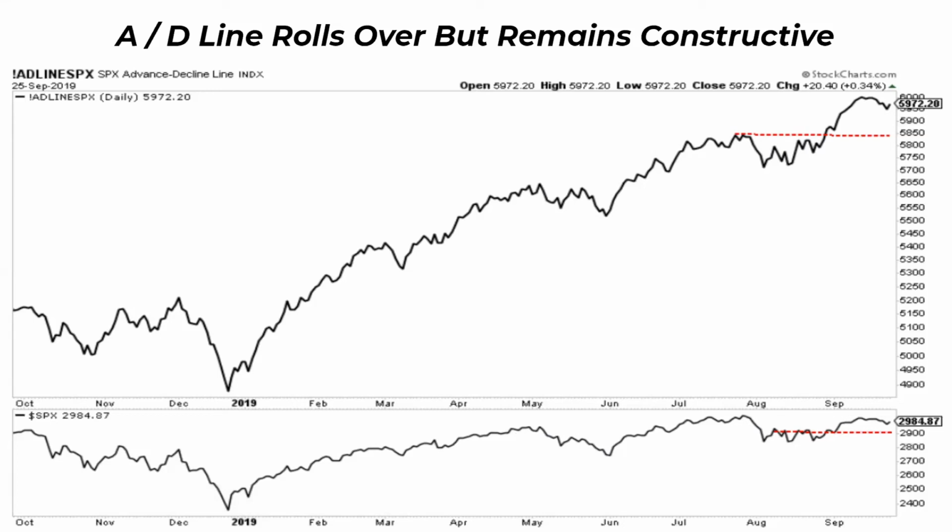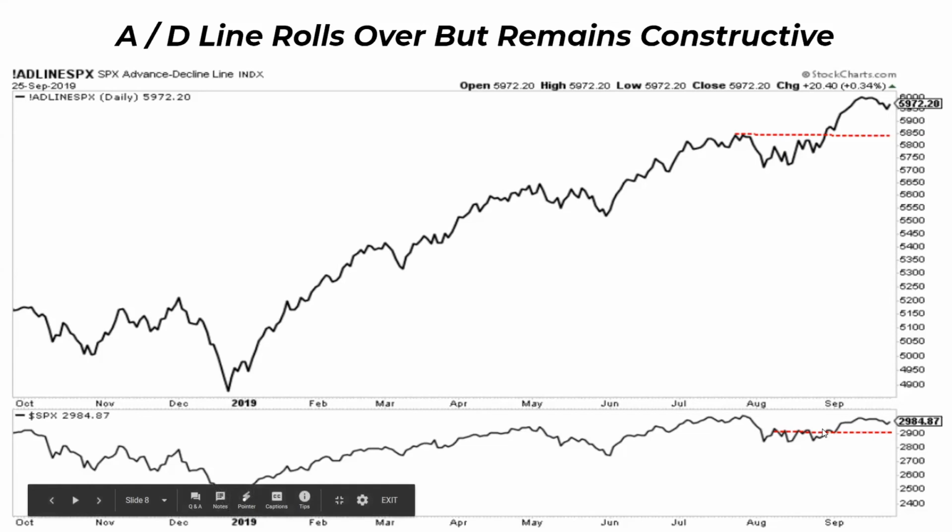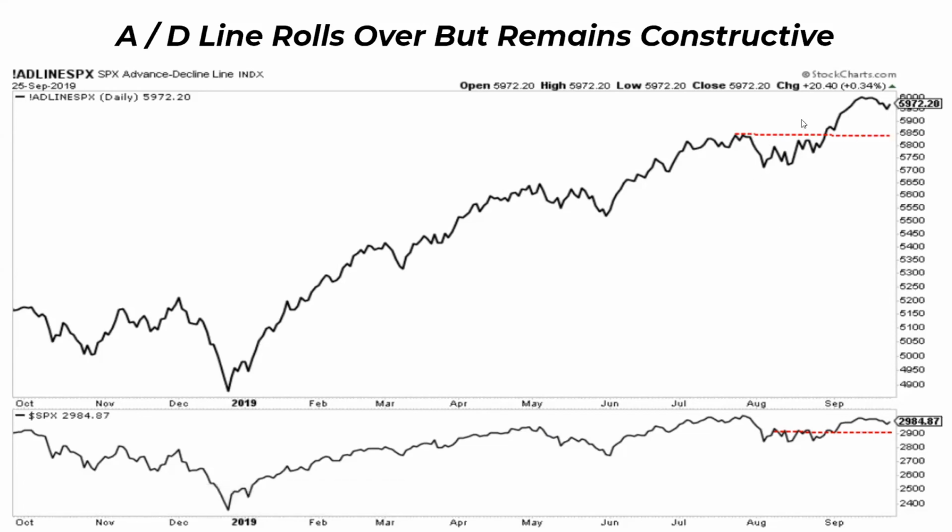What we want to see is the market hold above its August highs, while this metric holds above its July-August highs, to signal that there's still healthy participation in the market. And that the market is likely to resolve to the upside, especially if the AD line breaks out ahead.